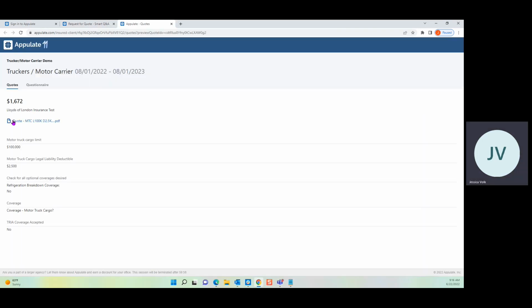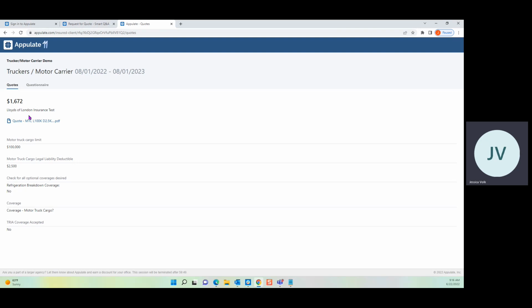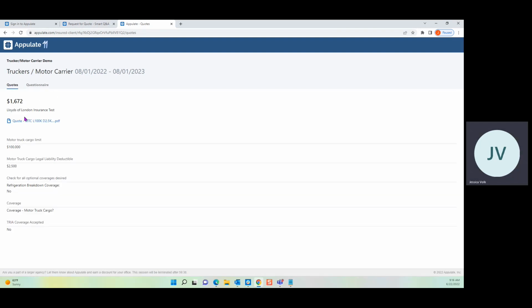This is what your insured will see once you click send. So they'll see the premium, they'll get access to the entire quote, and then they'll see the limits. And if they need to, they can go and see the questions that you answered as well. So very wide range of what they can see. They can't really do anything with it, but they can see what you have done in the quote.